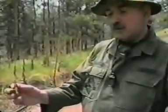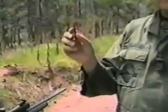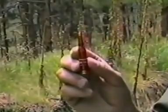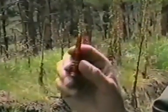When dry firing, though, you should probably use a snap cap, this plastic simulated round, to prevent undue wear or cracking on your firing pin. This will not fire under any circumstance. It's very safe to use.